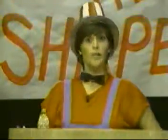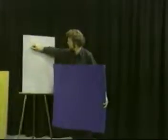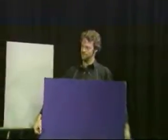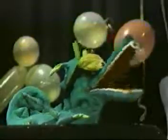Now will our next mystery shape please sign in? I see you're wearing blue today. Okay, Dido, we are ready for the first question. How many sides do you have? Well, technically speaking, I have four sides, Dido. One on the top, one here, and on the bottom, and up this side. I also have four corners. Four corners, four sides. Where can we find you?